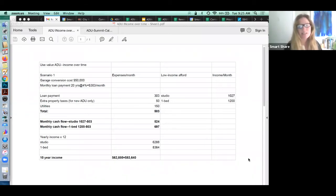And then there are a few other added expenses a property owner would need to pay for this unit. Utilities that we might estimate at up to $150 a month, and some extra property taxes, which would vary depending on the assessment, but might be guesstimated at an added $50 a month. So the monthly costs over this 20-year period of payback might be around $500 to the property owner. Meanwhile, that property owner could rent out this unit even at a low income affordable rent for $1,027 for a studio and right around $1,200 for a 1-bedroom. That means the property owner could achieve a monthly cash flow of $500 to $700.